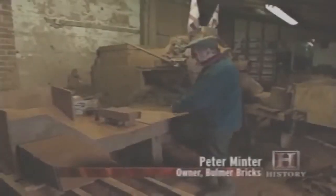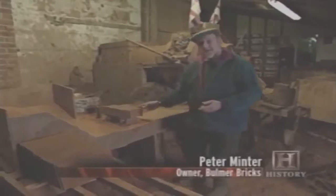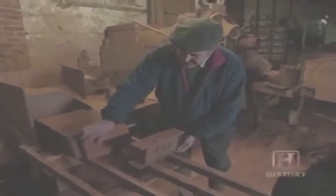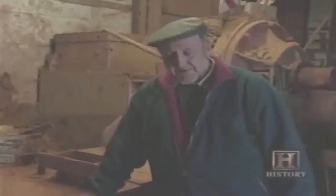The maker takes a piece of clay, rolls it in sand, and the sand is a means of releasing it from the mould. And then he can pick his brick up in the mould, takes a board, and just slips it out onto the board. Resands his mould, back onto his stock, and rolls the next brick. But this is the basic principle that's been used since the time of man.